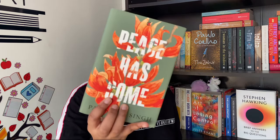Next up, we have The 14th Letter by Claire Evans. The description on Flipkart, I got it during the Flipkart sale, was so interesting. Next up we have Peace Has Come by Parishmita Singh. This is a collection of short stories. The cover is gorgeous. It's a hardcover and I have heard a lot about it and I got it from the Flipkart sale.